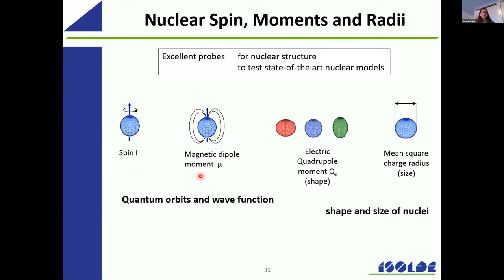We can measure the magnetic dipole moment, which gives us information, in the case that the isotopes are in the region of closed shells, about which orbital is occupied by the unpaired valence nucleon, proton or neutron. And we have access to the electric quadrupole moment and the mean square charge radius, which give us information about the shape and the size of nuclei. So by performing such experiments, we have a lot of information to test modern nuclear theories and to get information on the nuclear structure, both the single particle and the collective properties.